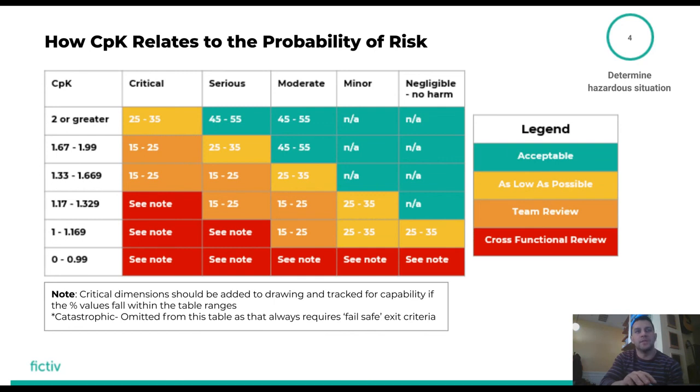That's what that means on the left-hand side. The top vertical axis obviously relates to the risk or the hazard that you're trying to eliminate. And then the numbers inside these charts are what percentage contribution that single dimension has to my overall tolerance stack loop. These are suggesting that if your single tolerance provides 25 to 35% as a contributor, you should make it a critical dimension.